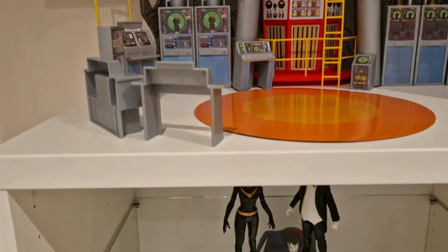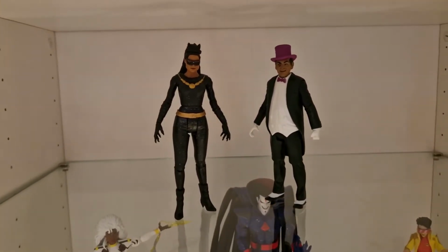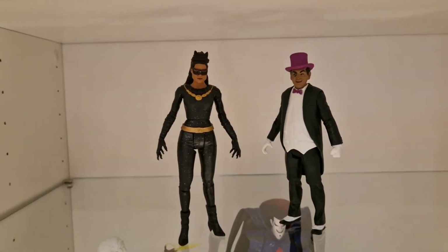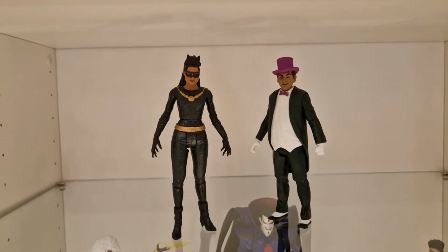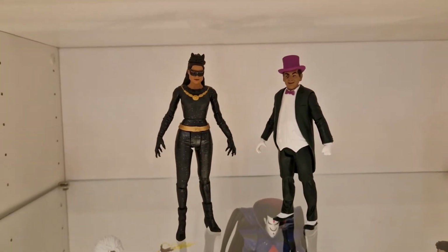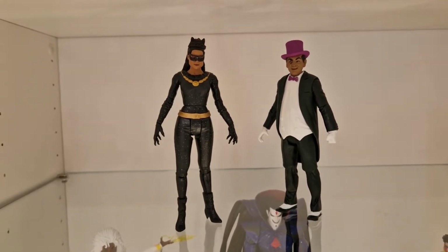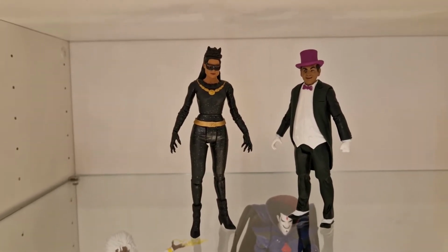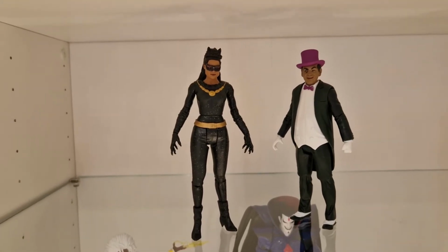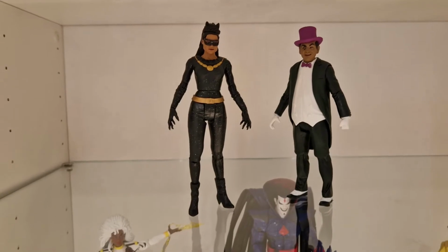And talking of which, if we move down, we have the Eartha Kitt Catwoman and Burgess Meredith Penguin. Now, they don't come with any weapons and bits and bobs, they just come with the kapows and stuff like that, so it's not great, but these still display well and I'm really liking these. And I've got the Joker, Batman, Robin and the Riddler to open at some point.